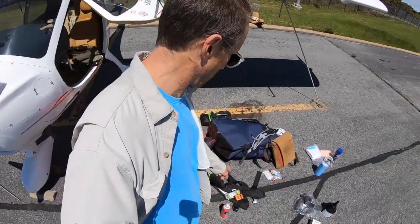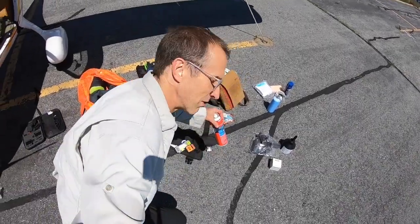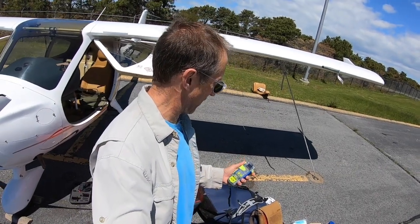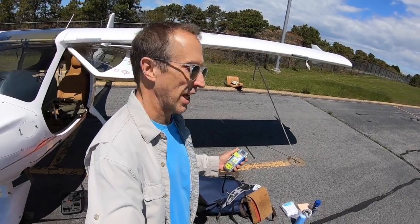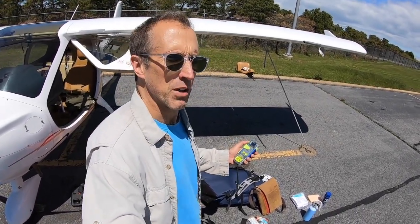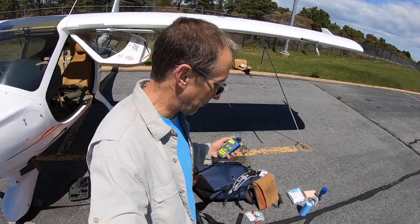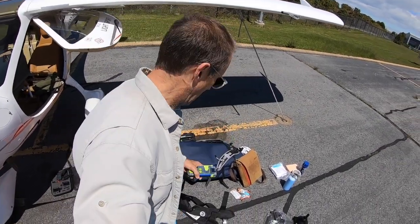Over here, this is sort of my emergency pile. I've got a fire extinguisher, obviously. I've got 2 satellite locator beacons. This one is the main one. It's called a personal locator beacon, and if by chance I make an unscheduled stop in the Rockies or some other remote area, it will summon help with the push of a button. And I don't anticipate needing it, but never a bad idea to have one along.